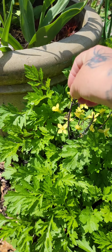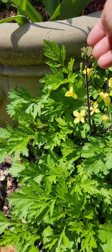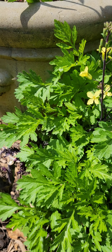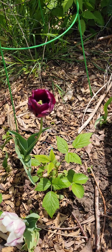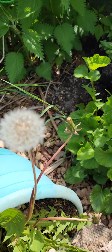This is the, hi bee. Hi bee, go ahead, sorry. Go about your business. Snapdragons, there's a dark one. This fell over.